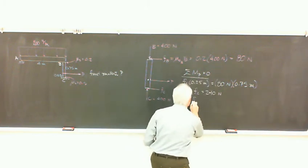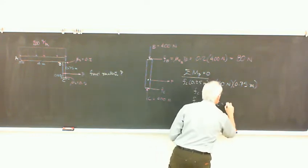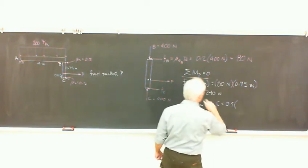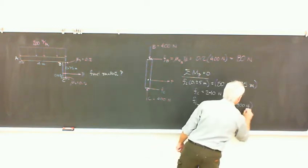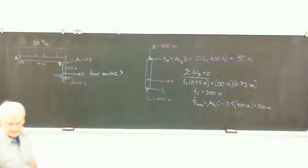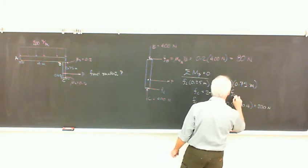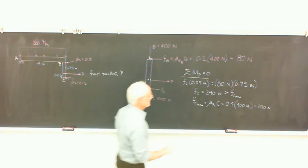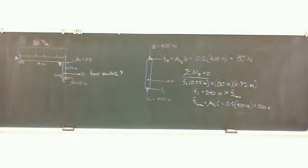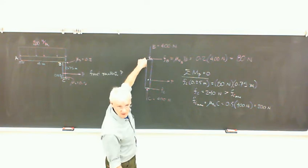the max. Let's see, FC max is mu times NC, 0.5 times the 400 newtons, 200 newtons, which means that FC is greater than FC max. Meaning what? Means our assumption, assuming that this was at impending motion, that this was just ready to slip, is wrong.